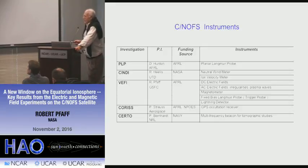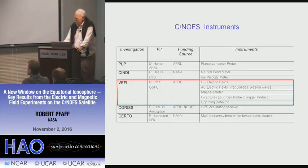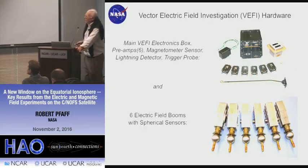And we provided DC and AC electric fields, a magnetometer from Maryland, our own Langmuir probe, which was in a fast mode, and a lightning detector that came from Bob Holzworth at University of Washington. There's also a GPS receiver from Paul Straus at Aerospace, and Paul Bernhardt had his beacon on this satellite that was called CERTO. So these are the experiments that we built and that I'm going to be talking about today. Here's just a picture of the hardware, just to show you that we built this all in the lab.